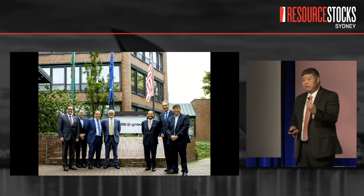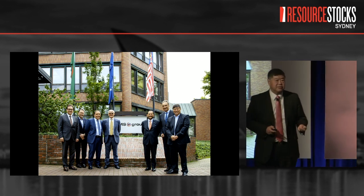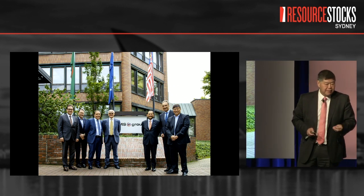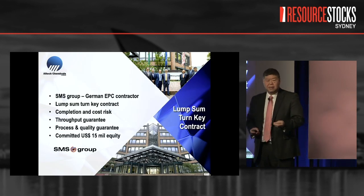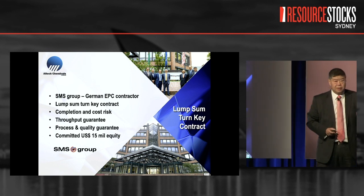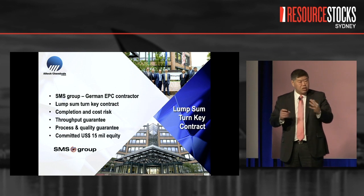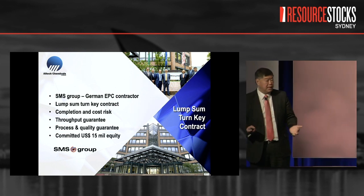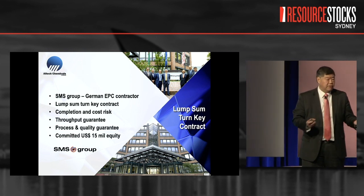All right. What are the risks of building the plants? I read a recent article that 79% of projects have cost blowouts, delays, and don't meet capacity. So we've teamed up with a German company called SMS Group, and we've got them to give us a fixed price lump sum contract. We've got them to give us a throughput and quality guarantee. Very unusual contract. Now, this is a very big group. They turn over about 3 billion euros a year. They've got about 1 billion euros in the bank, so we're not dealing with a small company here.